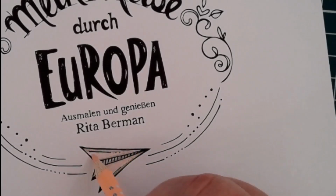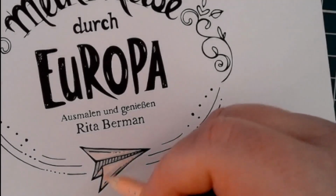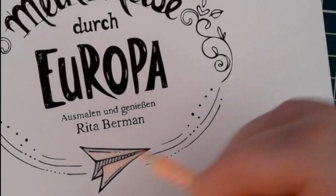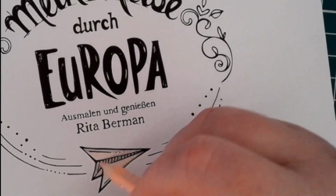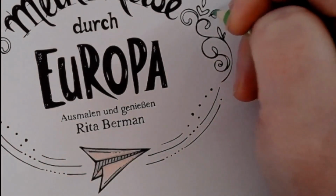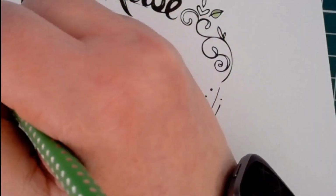So we've got our airplane all done, and I think that is pretty close to every single color in the set being used. I think I have the gold left, and that's about it. So yeah, 20 colors, and we were able to complete the majority of this page. I'm going to take some green and do up the little leaves here, and we'll get those all cleaned up and finished up.